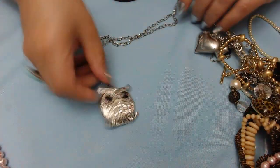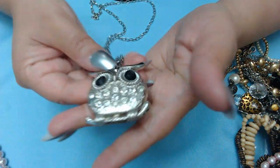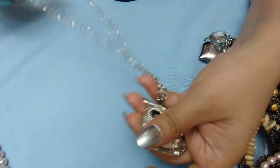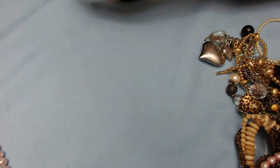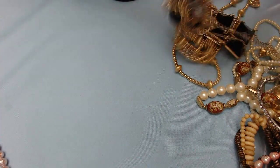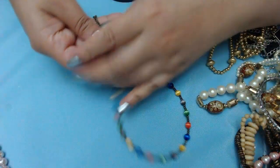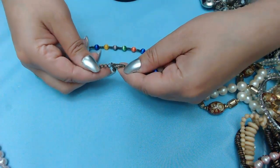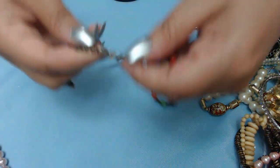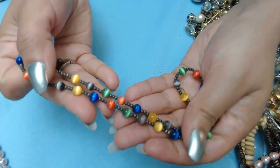and another owl. This is the third owl. Oh, his nose is worn out, has wear on the nose. It's so cute. Okay, no marks. See some cat's eye beads here. That is cool. All different colors. And the clasp, I don't think this is silver. No. Okay, so the clasp needs a little bit of cleaning, but other than that, they're in pretty good condition. I like the colors.